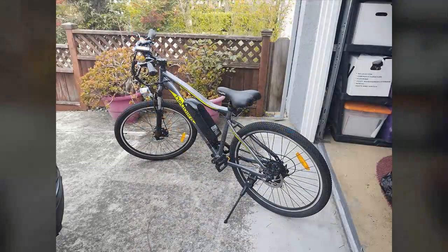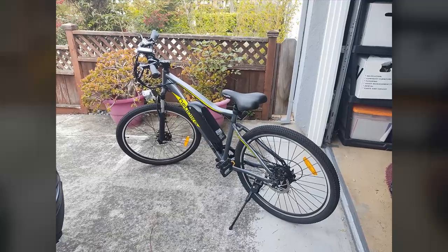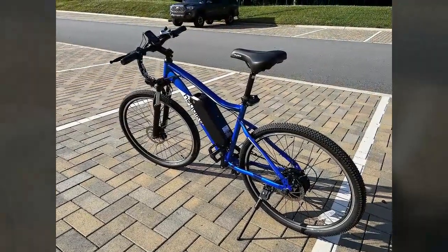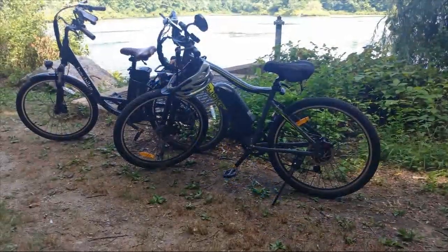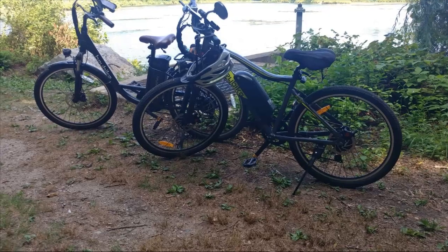Excellent. Let's find out what our next reviewer has to share about their experience. This reviewer, a mechanical engineer with extensive experience in bicycle repair, offers a comprehensive assessment of this electric mountain bike. Having assembled and repaired thousands of bicycles, this reviewer's expertise lends credibility to their observations.